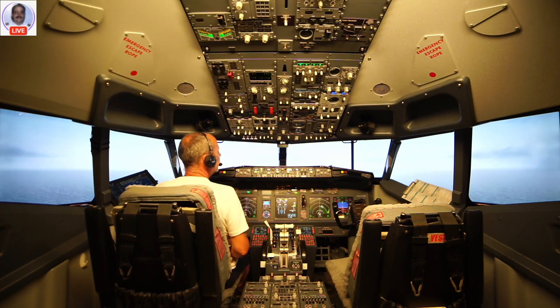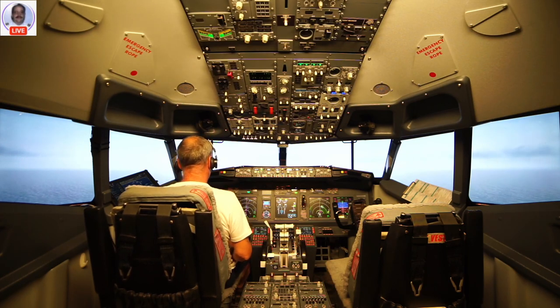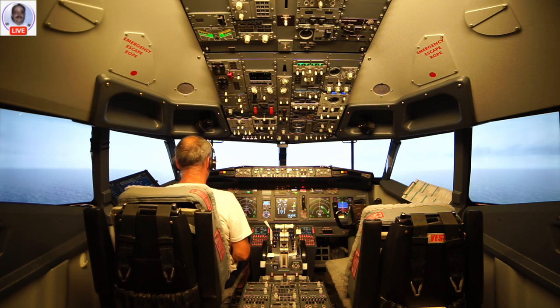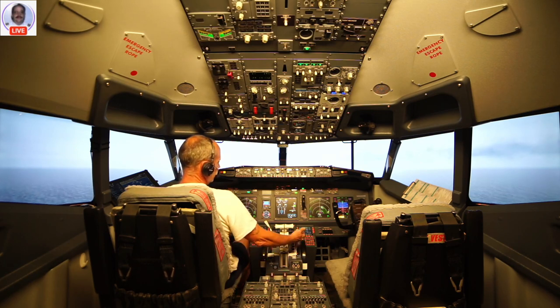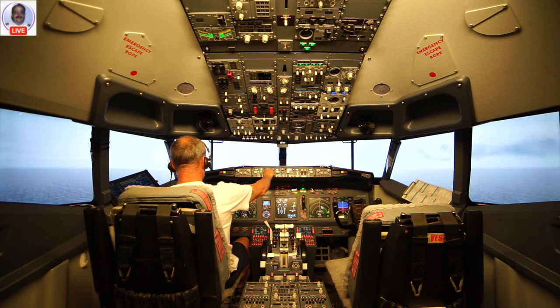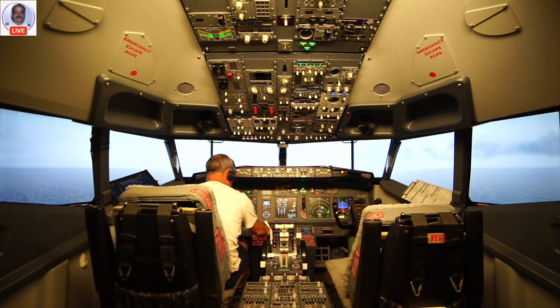We've got the runway. Archer, good evening, Air Canada 187 on 6 left, 2,200 climbing. 5,000. 1,000 to go. 2,500.